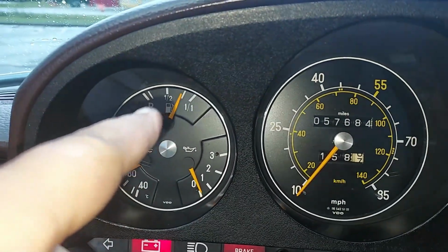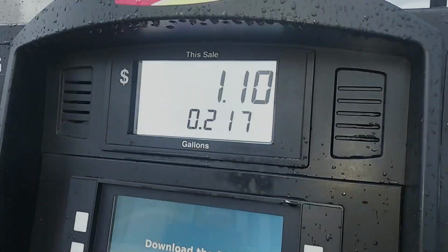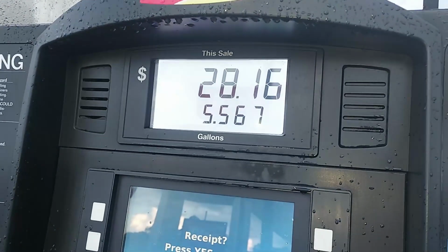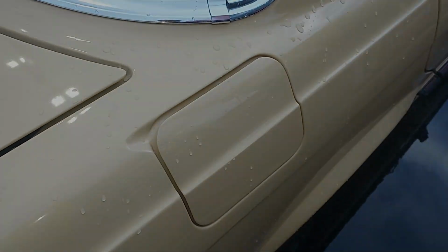All right, guys, I just pulled over for the first fill up here, and we can see we're at a little under a quarter tank, and we went 158.7 miles. So let's go fill up and see what the miles per gallon is. All right, 5.56, we'll round it up to 5.57 gallons, and do this math. All right, so 158.7 divided by 5.57 gallons, guys, that is 28.5 miles per gallon.